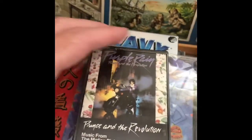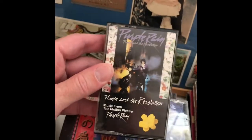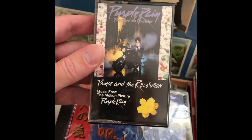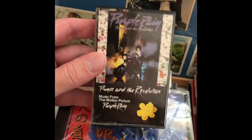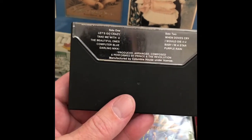Picked up at another estate sale. I wish this was sealed, but it was opened. Prince and the Revolution, Purple Rain, from the motion picture soundtrack cassette tape. So this is vintage 1980s.